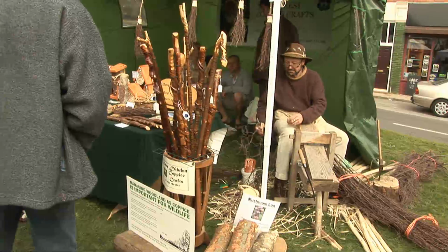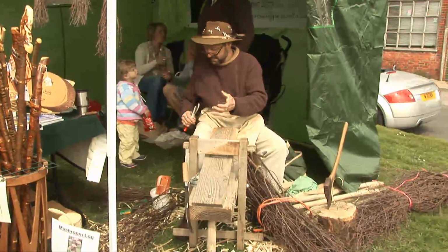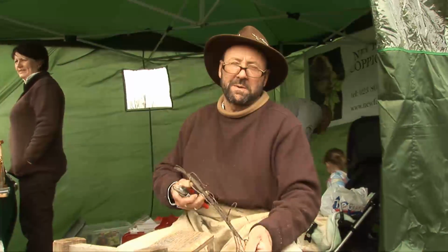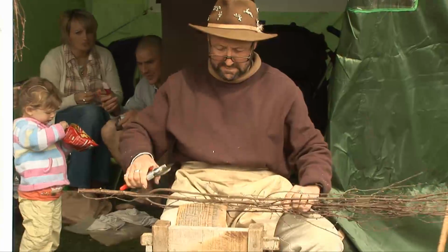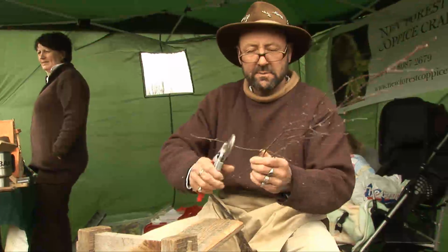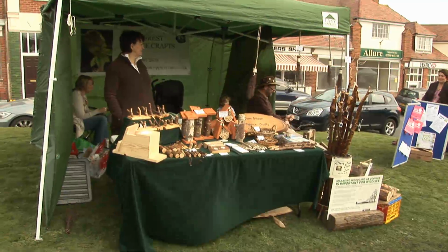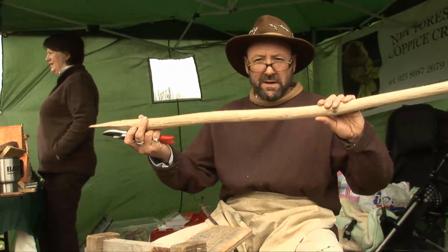Next year? Absolutely. I'm making what they call besom brooms, which is an old-fashioned broom that dates back hundreds and hundreds of years. It's one of the first brooms. They used to use it for sweeping out their roundhouses in the Bronze Age, and it's still widely used today. For the heads of the broom we use silver birch, and for the tails, which is the handle, we use one of those.